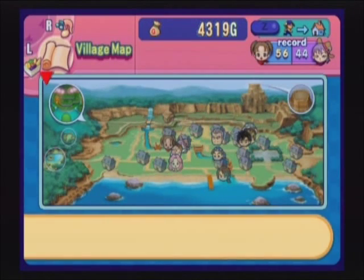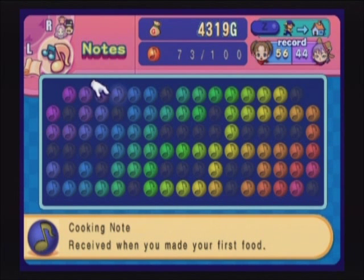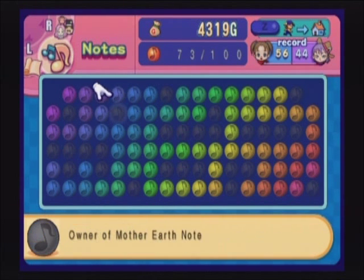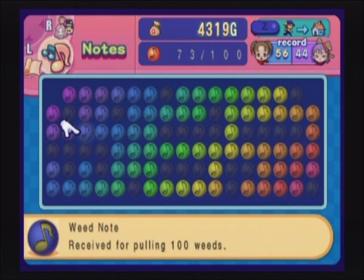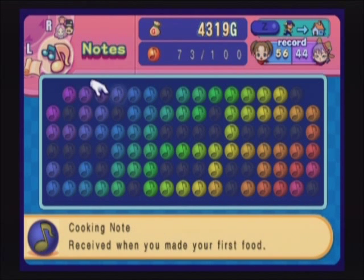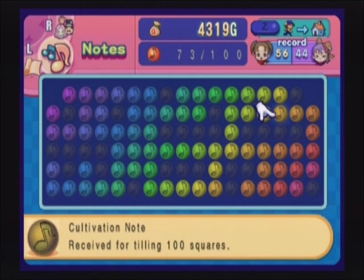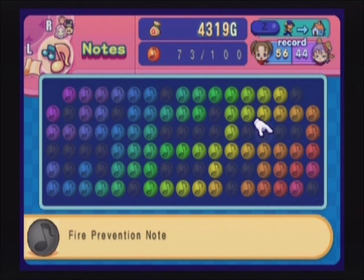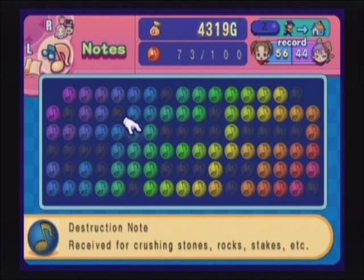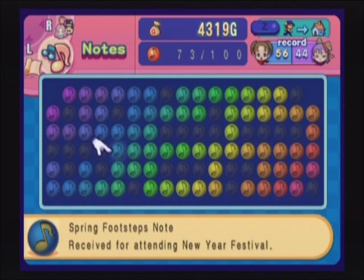And with that note, I do believe that is my 73rd note. I'm almost at 75, and the last time I showed off notes, I think I had 71. And I have gotten 2 since the last time that I recorded. So the first note that I got was by befriending a wild animal. One of the wild animals came to my home. You have to get the wild animal to 6 in order for that to happen. So the animal got to 6 hearts, and when it does, it will come to your house and it will give you a note for it.